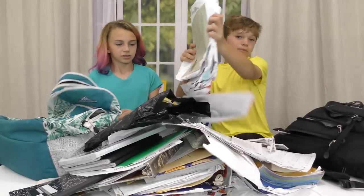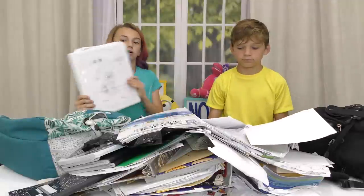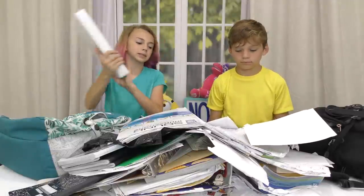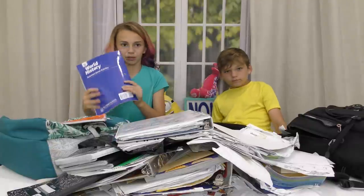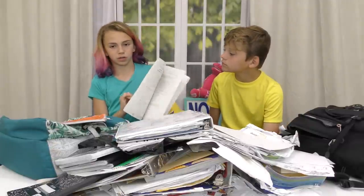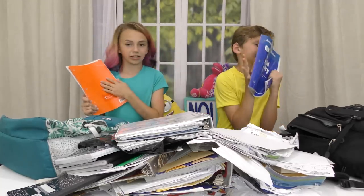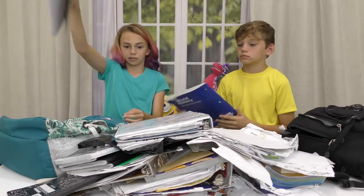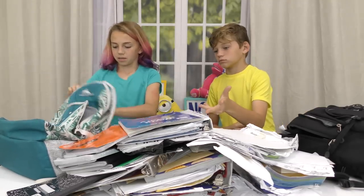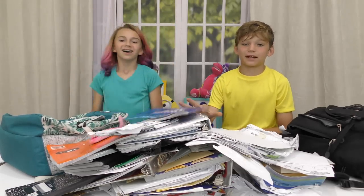Okay, here's more paper. I have my Spanish binder that has all my Spanish warm-ups and notes. My world history book that we absolutely never use. Seriously, it's completely blank. If someone wants it, they can take it. And then I have my orange journal that I never used. It's completely blank. If anybody wants it, they can use it. Have some random papers with a sock shoved in between them.